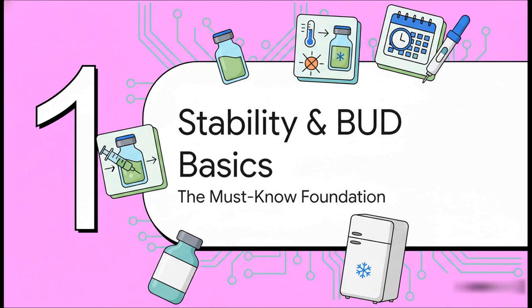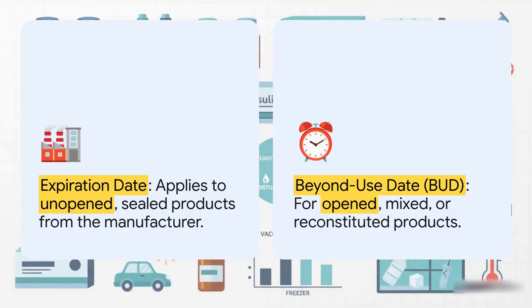All right, first things first, we've got to build a solid foundation. You really need to get these basics down because, honestly, everything else we talk about today is going to build right on top of this. Let's do it. Pay close attention here, because this is where so many people get tripped up on the exam. The manufacturer's expiration date. That's for a brand new, sealed bottle. The second you pop that seal or mix something up, everything changes. Now you're dealing with the beyond use date, or BUD. And trust me, that BUD is almost always way, way shorter.